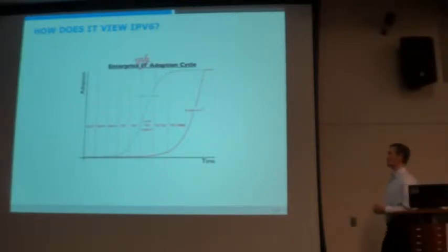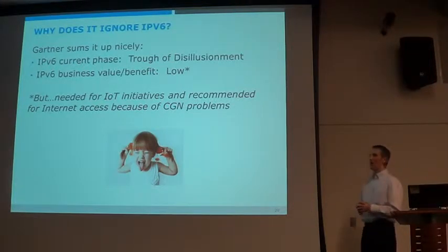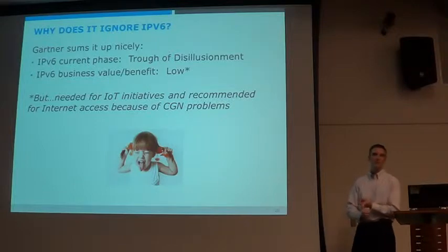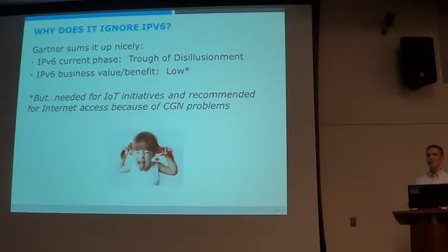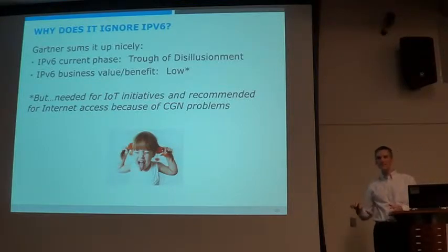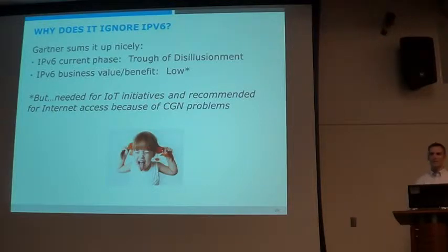I don't know if you've seen this one. I'm guilty of this too. If you ask IT, this is what they're going to parrot back, and I don't think anybody would disagree with this: I'm not going to deploy IPv6 because there's no value and nobody's asking for it, I don't want it. Now, if you read all the analyst reports that say this is a low value thing, there's always a little asterisk that says, unless you're doing IoT. But you have to look for it. It's the fine print.